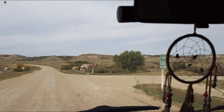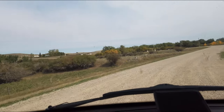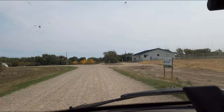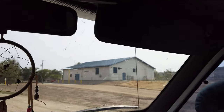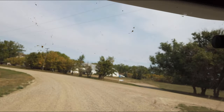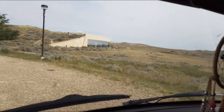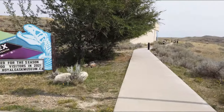T-Rex Center straight ahead. Well, follow the road. We have a water treatment plant here. For the season. Okay.